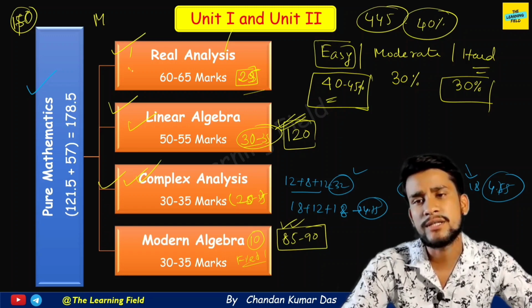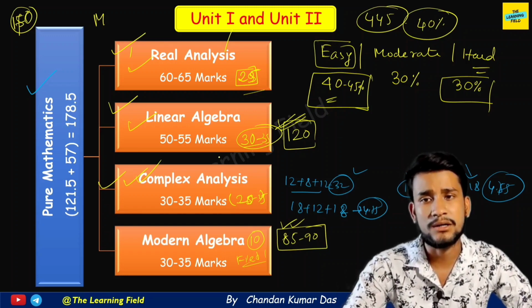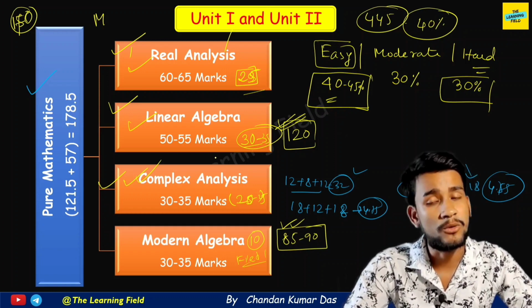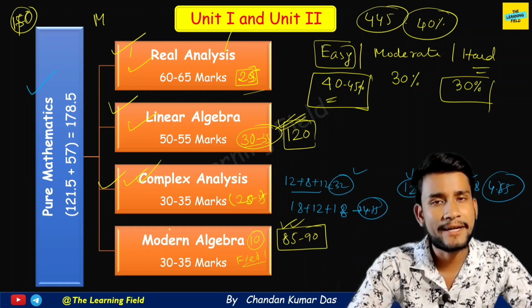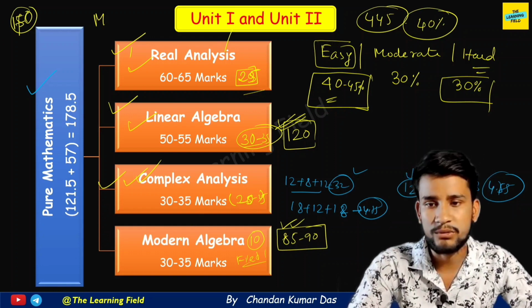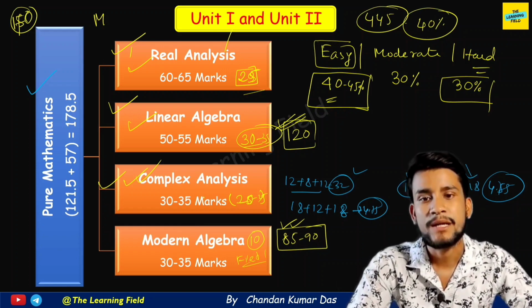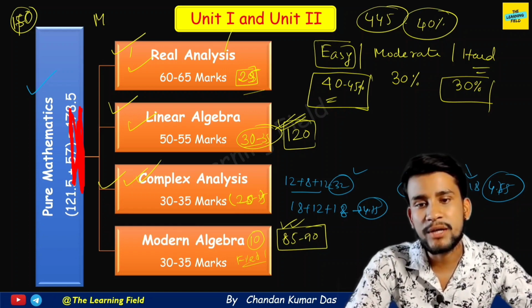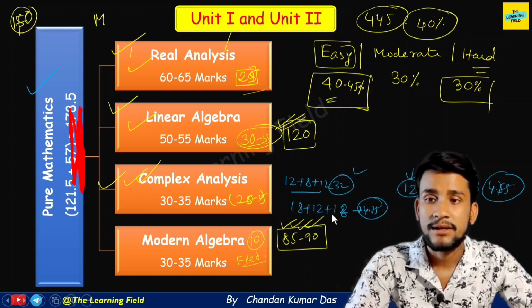Okay, and also real analysis, the several variable calculus and some other topics we have in real analysis are very scoring. And in modern algebra, some direct questions come from group theory and direct questions come from field theory also. Then you can definitely score these types of questions from these topics.